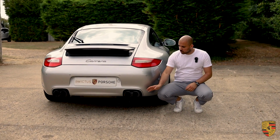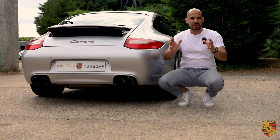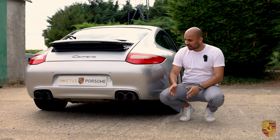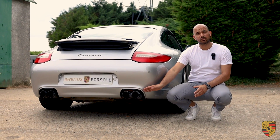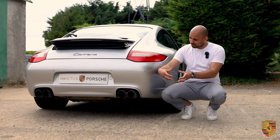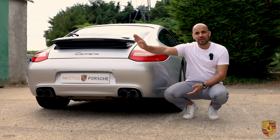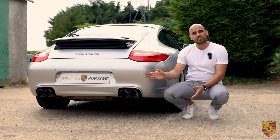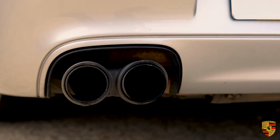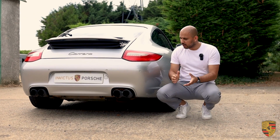Now, in terms of an optional, any Carrera, a box standard 3.6 litre Carrera, doesn't have the twin sports tailpipes. They actually have a single triangle-ish, boxy kind of tailpipe here and one on the other side. But if you actually spec it either with the twin sports tailpipes or with the sports exhaust, you get this sort of quad sports exhaust look on this.